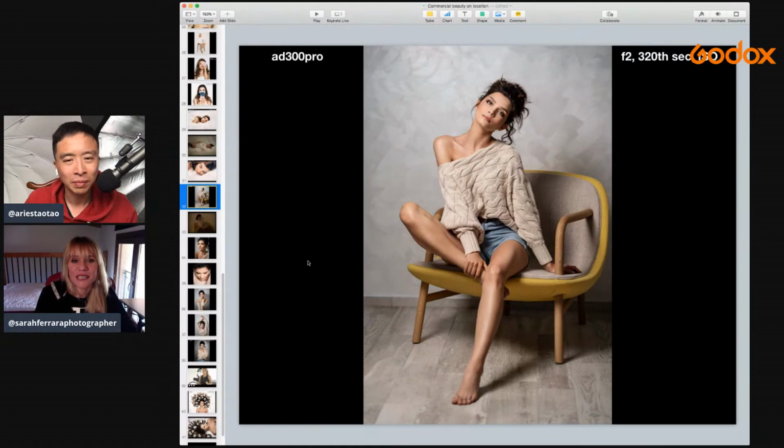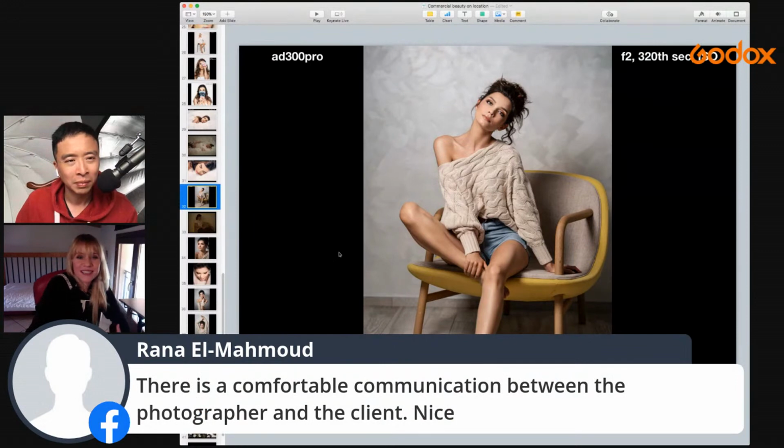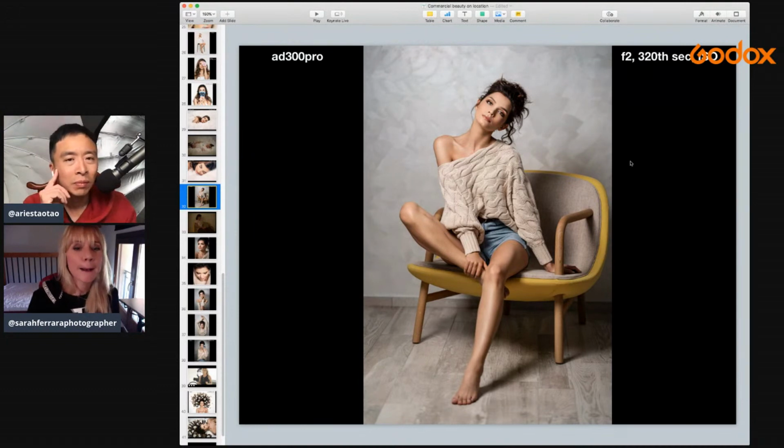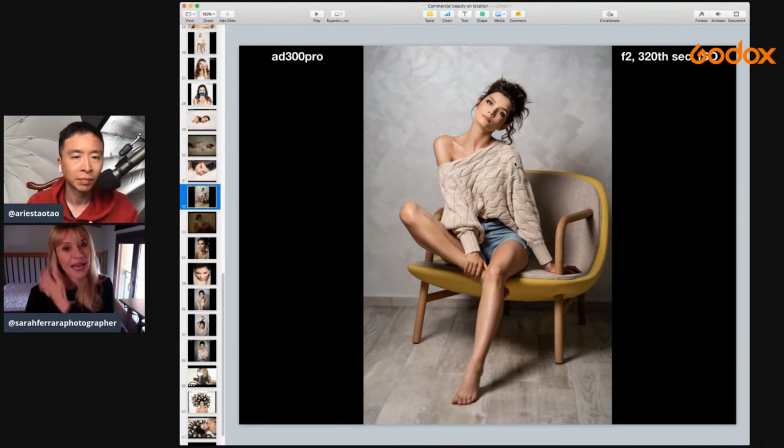The same client wanted a really editorial look, carefree, trying to give the impression that, hey, I just woke up like this because I have eyelash extensions, so I don't have to put my makeup on. I just look like this when I wake up, and I hang around the house in my sweater. So I'm shooting at f2, my favorite f2, at 320th of a second. ISO is going to be 100, I'm positive, 100 or maximum 200. We're going for an editorial look, so I'm bringing in more shadows here. This is just one light, and I'm going for that sort of Rembrandt look.